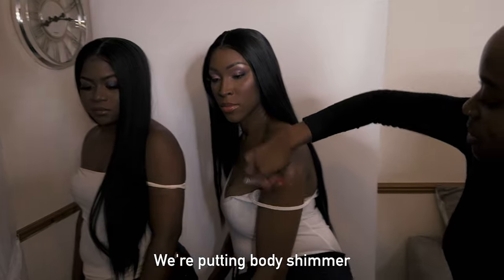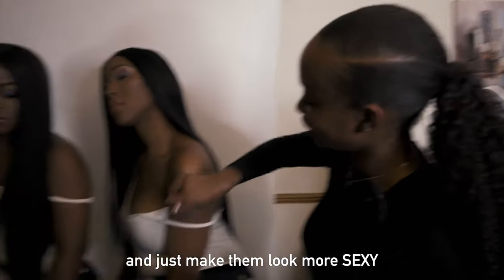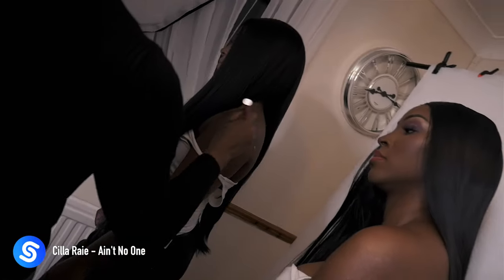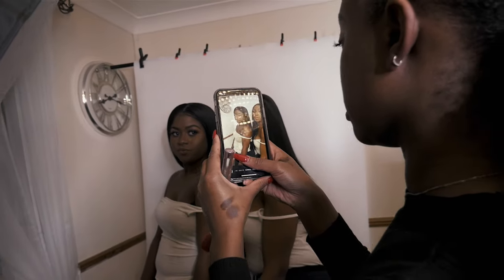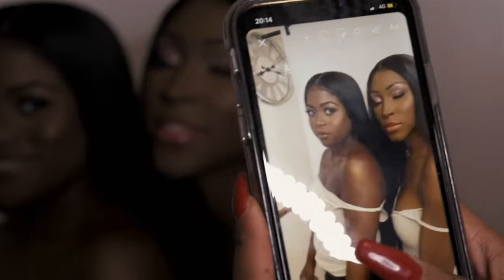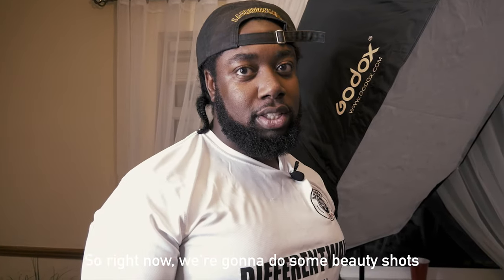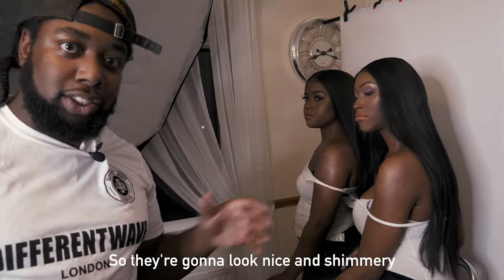We're putting body shimmer. This is basically going to make the skin look really nice and just make them look more sexy. So right now we're gonna do some beauty shots, and we've just had Dora put some glitter on their shoulders, so they're gonna look nice and shimmery.